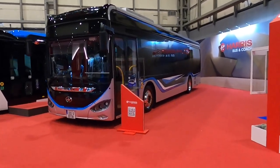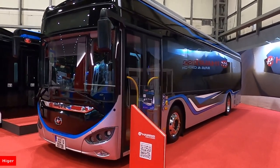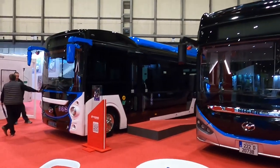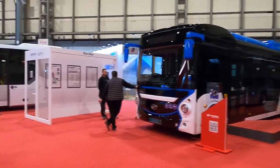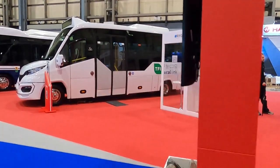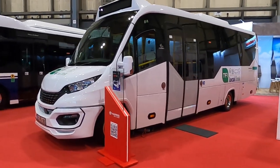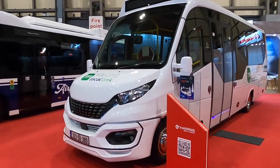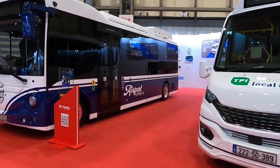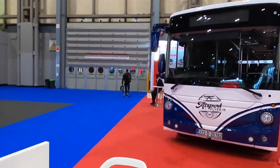On the Harris Bus and Coach stand we have a Higer Azure. It's fully electric. Higer Steed. Iveco Daily based X33 low floor. Another Higer Steed. Full details on these vehicles will be found in the show review.